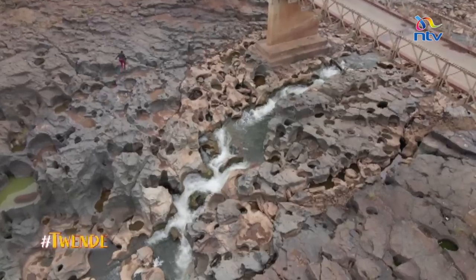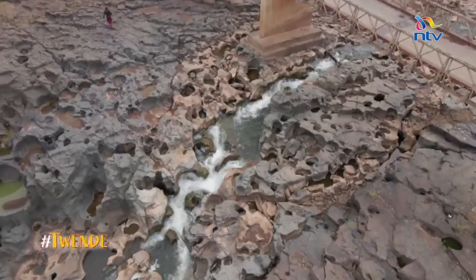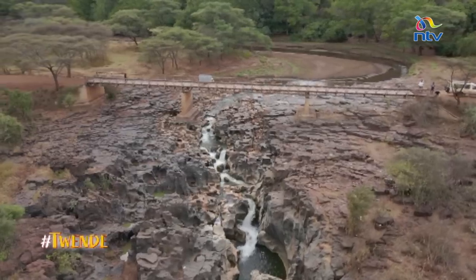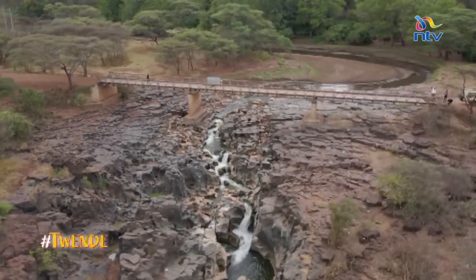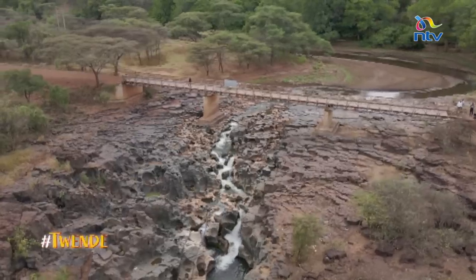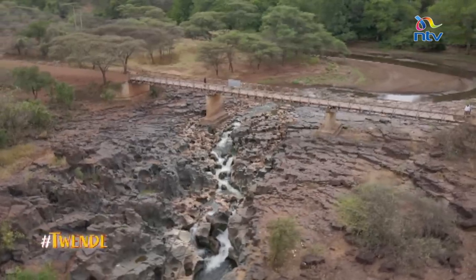This bridge, however, is not a very good place to stop without security, especially when there's conflict, because it is the border of Elgeyo Marakwet and Baringo counties. Two communities live on either side of the divide, and occasionally there is conflict.